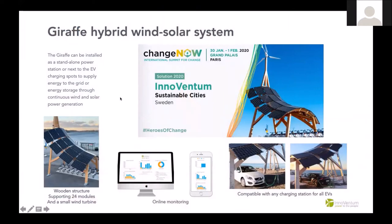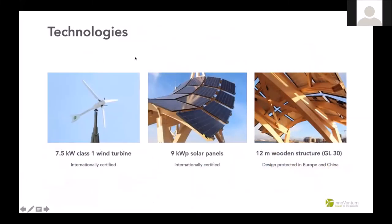The Giraffe, which is a hybrid system, can be used for cars, which is the main purpose. But some of our clients, such as municipality, has been using it for charging electric bike. This is also in Sweden. So we have been invited to several conferences, and we have received some award for design. We are proposing a few type of turbine, but mainly 5 kilowatt and 7.5 kilowatt on the Giraffe.